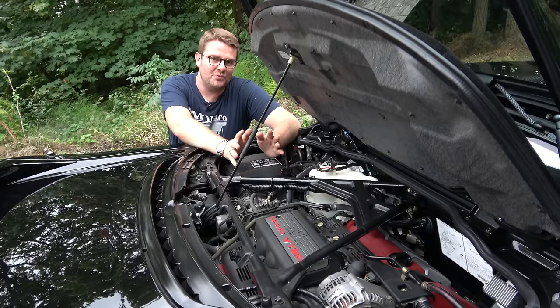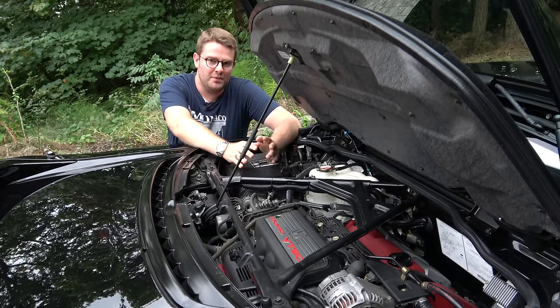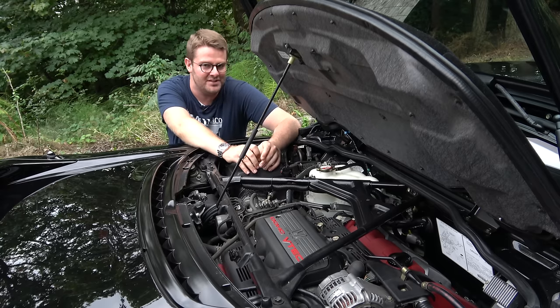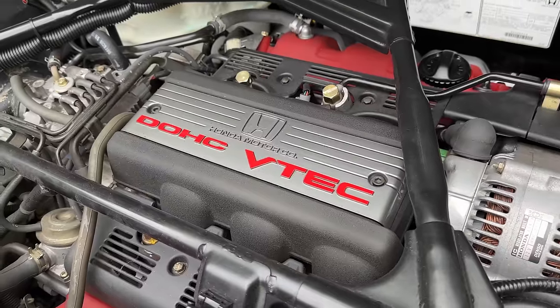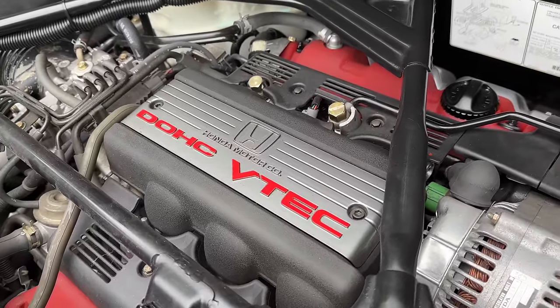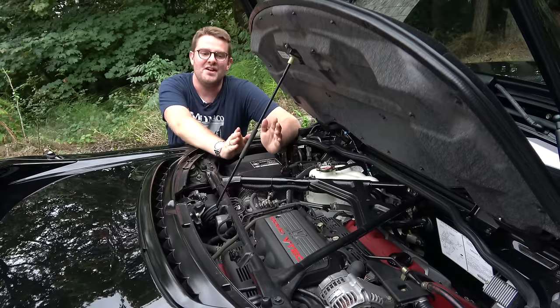Packaging constraints were also one of the reasons why Honda couldn't fit a supercharger or a turbocharger to this engine, and you can see why. There's not a lot of excess room in here. But regardless, this engine still made excellent power, and that's because Honda chose to make it a very high-revving engine, thanks to VTEC.